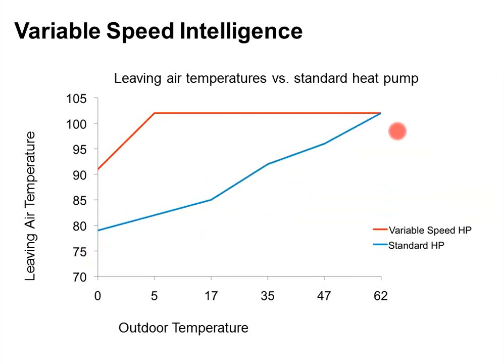On these variable speed heat pumps, what I'm going to do is try to keep my airflow as low as possible to keep my discharge air temperature higher. My goal here is typically 104 degrees as my target. I'm trying to maintain a 104 degree discharge air temperature. Now eventually, this unit's not going to be able to produce the capacity needed to get that discharge air temperature, and it's going to have to drop off. This one here is showing you that happening at like 6 degrees. Some models of unit that may happen at 17 or 20 degrees, but eventually it's not going to be able to do it, and the discharge air temperature is going to drop off. I'm going to keep it as high as possible as long as I can initially.